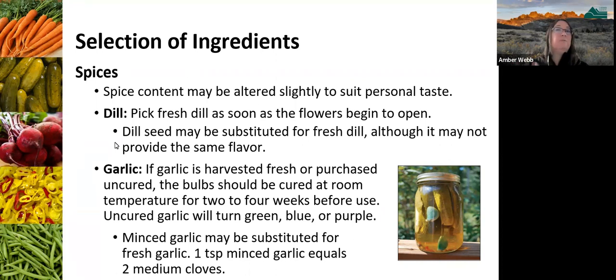It's not a food safety issue. It's still safe to eat, but you can see that's kind of a little bit shocking to your eyes. You may not want to eat it, or it may just not look very good. But using cured garlic will help you with that issue. And then minced garlic may also be a good substitute if you don't want to use fresh garlic.